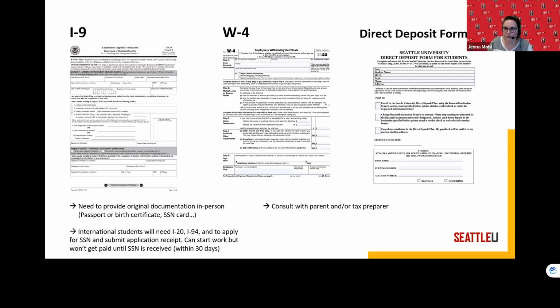So for international students, it's a little bit trickier because you do have to apply for one after you're offered a job. So if you have questions about that, you can always reach out to us. Also, the International Student Center is a really great resource if you're looking to figure out, okay, how do I apply for a social security card? Who can walk me through this process?